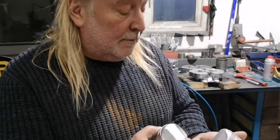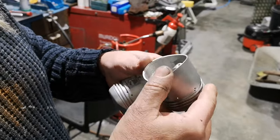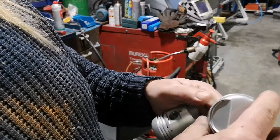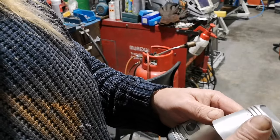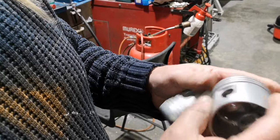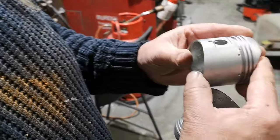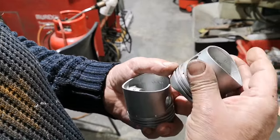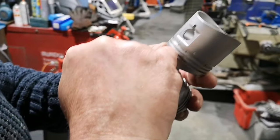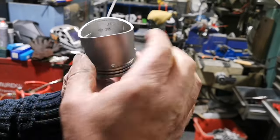Pistons here, I've got 1/1000 over written on them, and they would be factory graded pistons from the factory back in 1964. And on the outside of them, having just bead blasted all the carbon off, even with my poor eyesight at my time in life, I thought there's a mark down here. And when you look, it goes right the way through that gudgeon pin boss.